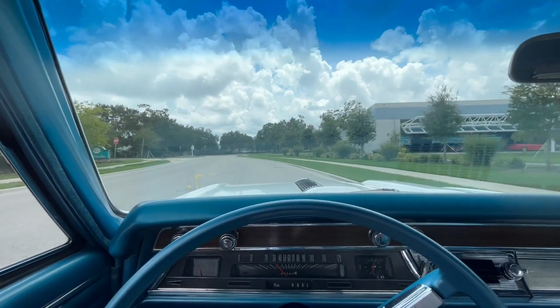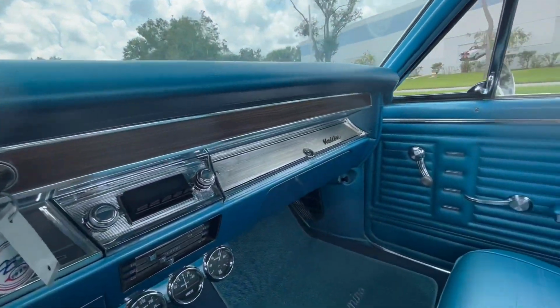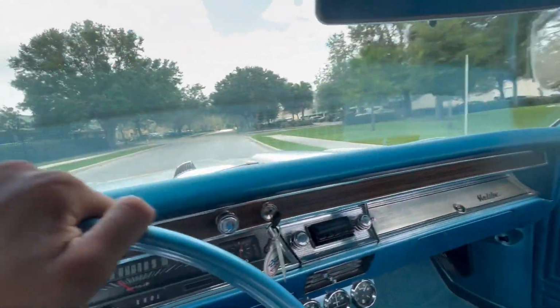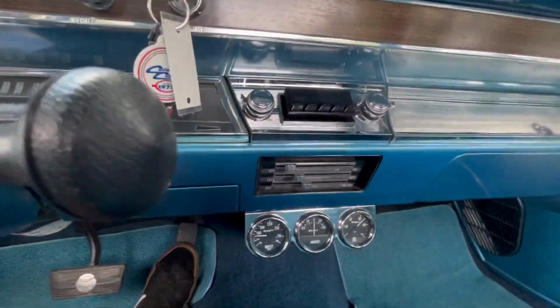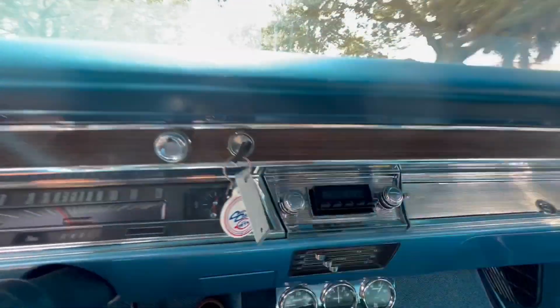We got a really nice white paint job with a blue interior. You can take a look at this right now. Beautiful blue bench seat, very comfy. Not much modification to this car besides the 3 gauges down there, which are more accurate than you'd have had back in '67. Upgraded 2-knob radio.